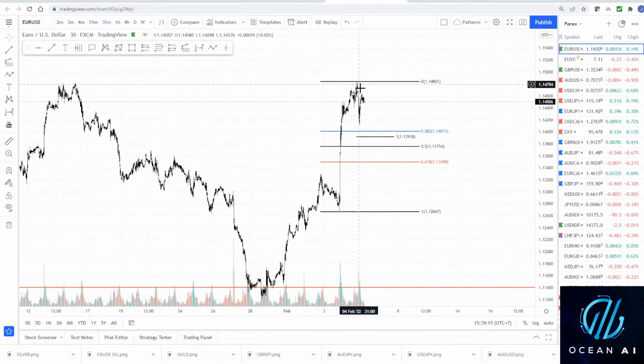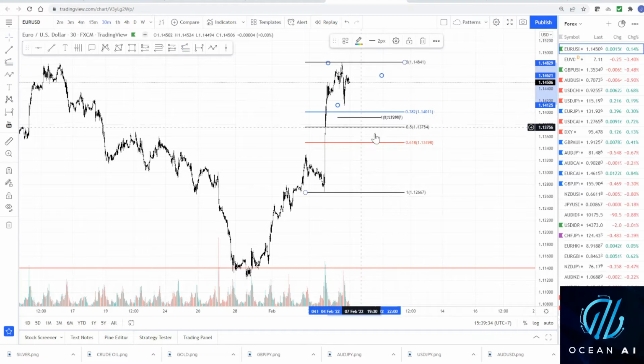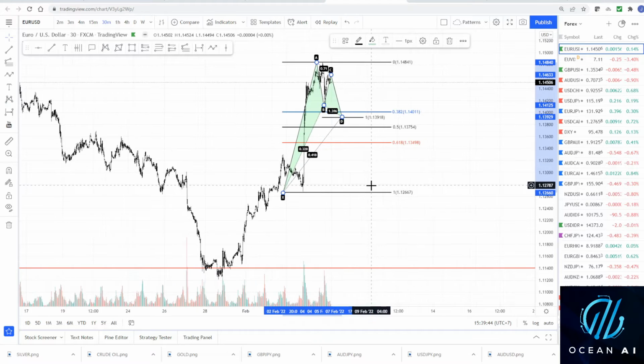Now what we want to see is a pullback here to get long, ideally around the 113.90 area, something like that. This 38 to 50% retracement would give us that ABCD, give us that Gartley from here as well. That's what we look for in our setups.